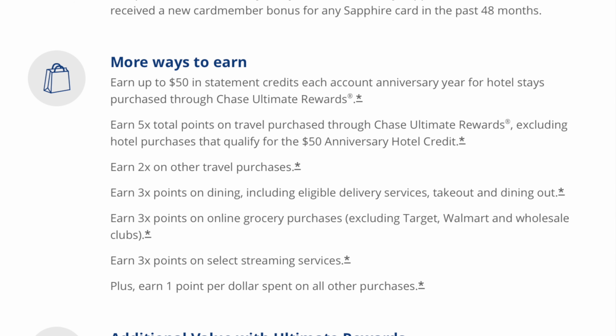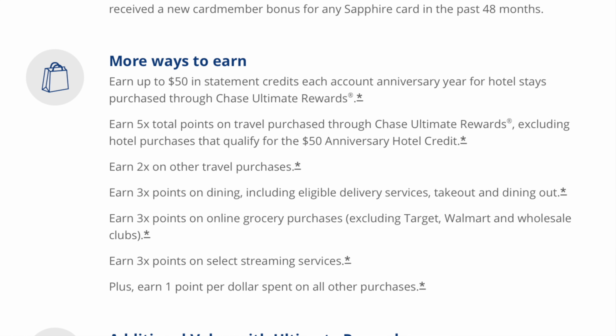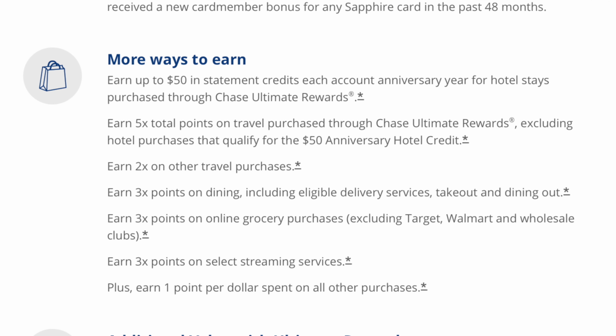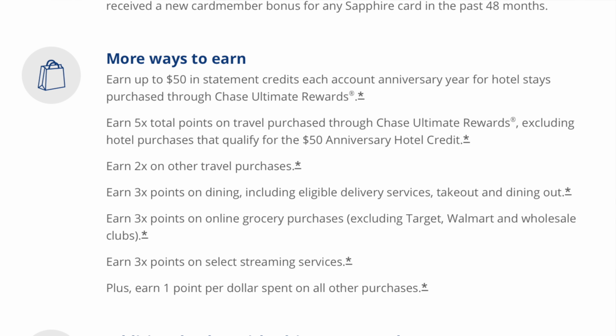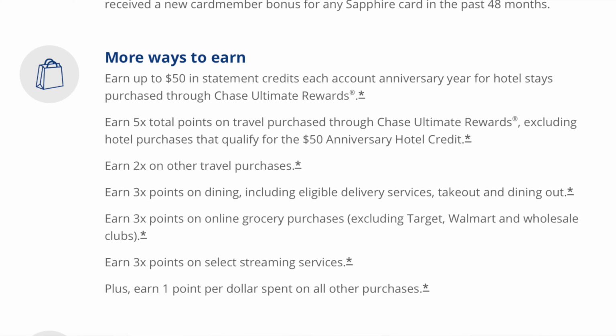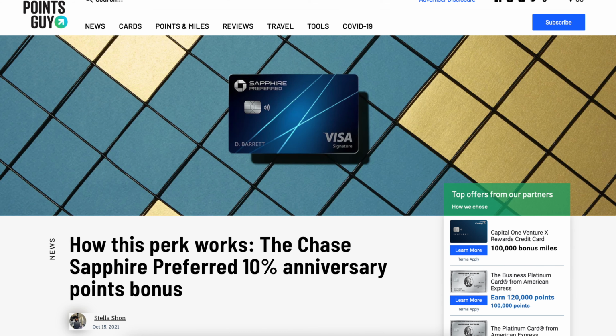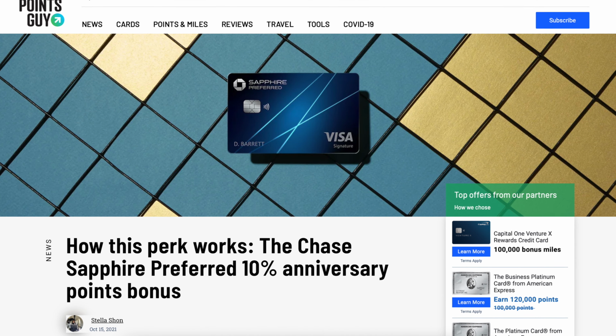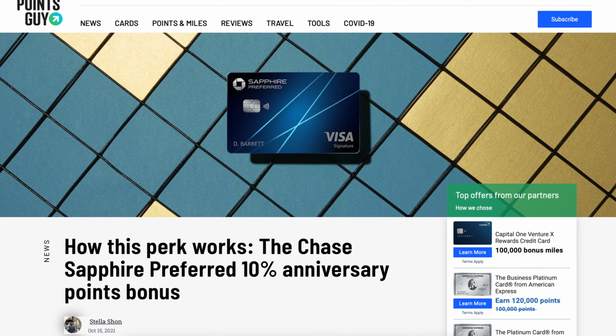Some of the benefits of this card are you get 5x back when booking travel through the Chase Travel Portal, and all other travel purchases, you get 2x back. Additionally, members get a $50 hotel credit that can be used at a variety of different hotels. You get 3x back on dining and also 3x back on streaming services, meaning Netflix. And who knew you could make money by watching Netflix? One new benefit on the Chase Sapphire Preferred is a 10% bonus in points of whatever you spent. So if you spent $10,000, then you would get 1,000 points back.